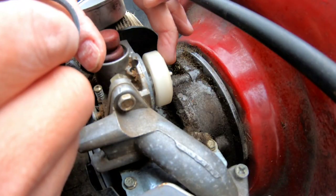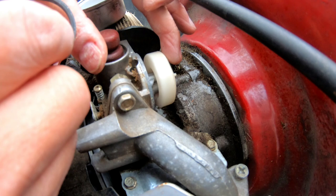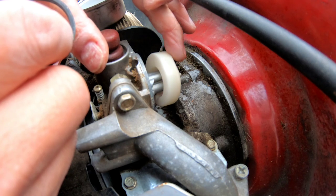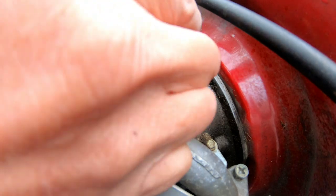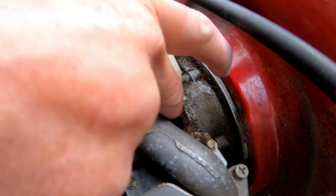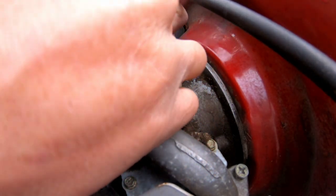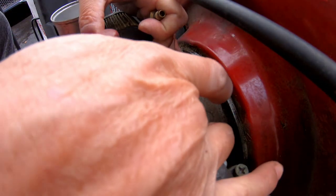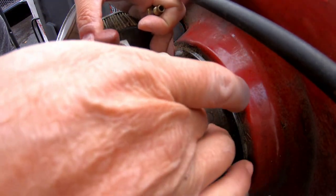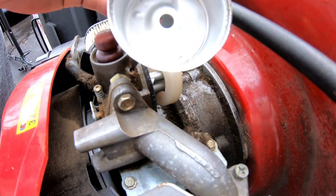You want to make sure the float also is correct, because with the Tecumsehs, it's not exactly parallel like that. It actually flops a little bit down like that, which it feels right. So this feels good. This gasket came off, and I know my hand's in the way. I'm sorry, but it's the only way I can get this on. The pin holding the bowl, the float, is coming out. Now it's good. That's clean.